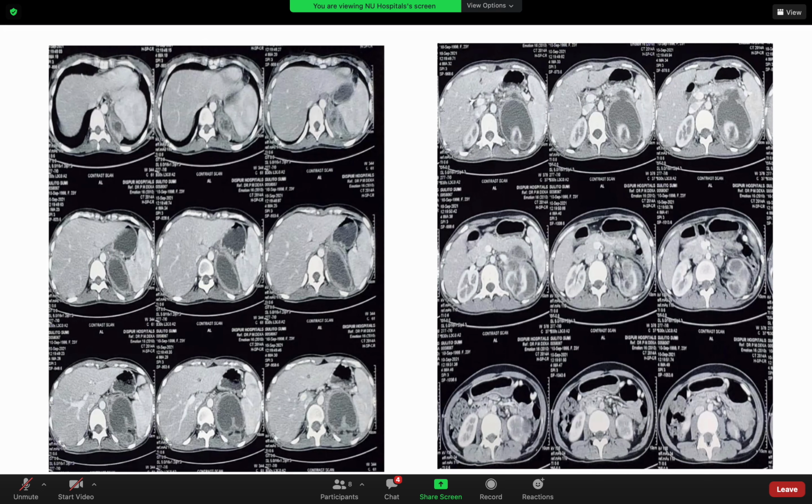But what is more important is that this collection seems to be around the regions of the upper pole, at the upper cuts. So, you need to be clear, because the way you described it gave the impression that the entire kidney was surrounded by this. No, it's only a part of the kidney, and then this is extending down. And you see a lot of thickening of the perirenal fascia, you see a lot of stranding around it, okay?